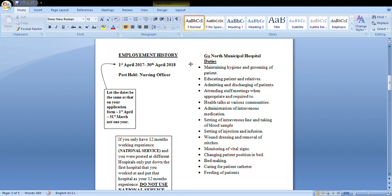Now, for many of you, you would have done your 12 months post-graduation working experience. In some countries and jurisdictions, it will be a national service. Now, using this example to show you, put the day, month, and year in which you started. So if you started on the 1st of April 2017, put down the 1st of April 2018. Please do not put down the 1st of April 2017 and then put in as the finish date the 31st of March 2018, as this is not a full year.